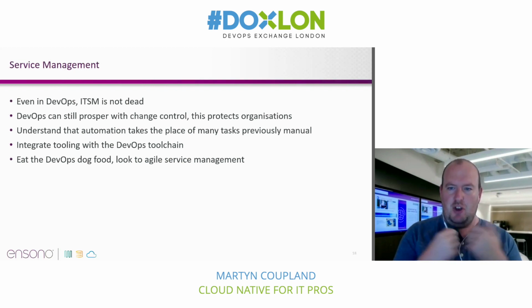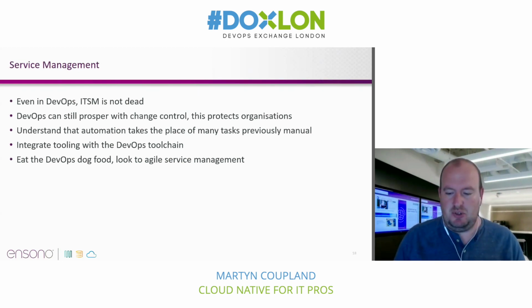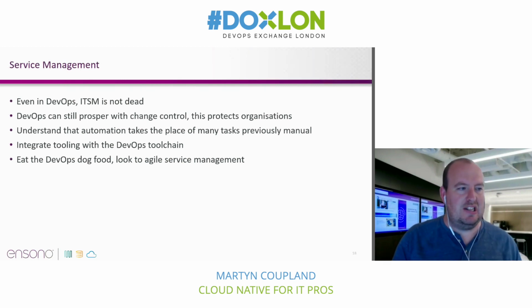So if you're in service management, you need to understand the automation tasks that take place that replace any previous manual tasks. You need to understand that the toolchain can integrate with your ITSM tools and that we can send whatever information you need and want out of those pipelines that we automate for our build and release into there to be able to get the information you need, right?